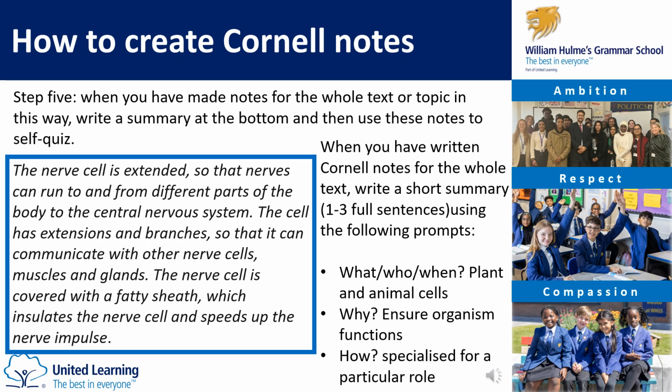Final step then in creating Cornell notes, step 5. You've made your notes, you've written your cues to go alongside those notes. Now you're going to write a short summary at the bottom of the page. If you're not sure how to create a summary, you could use prompts like what, who, when, why, and how to put that summary together. Again, as I said earlier, keep your summary fairly short, no more than 3 sentences or 3 bullet points of the key most important information.